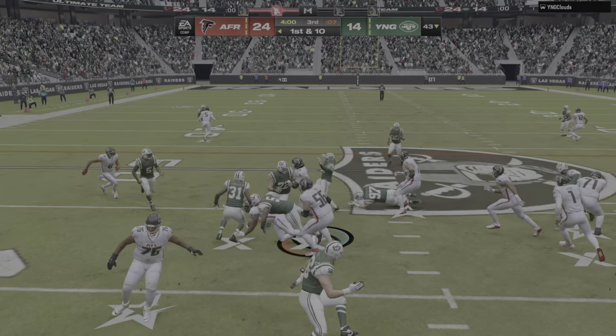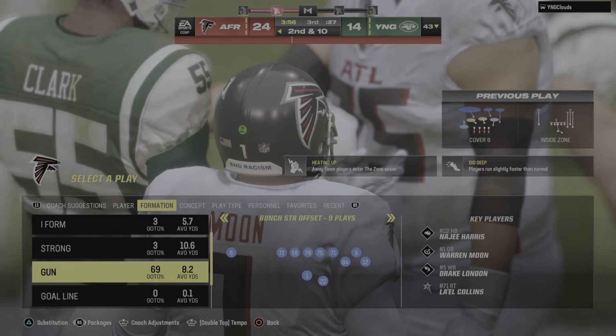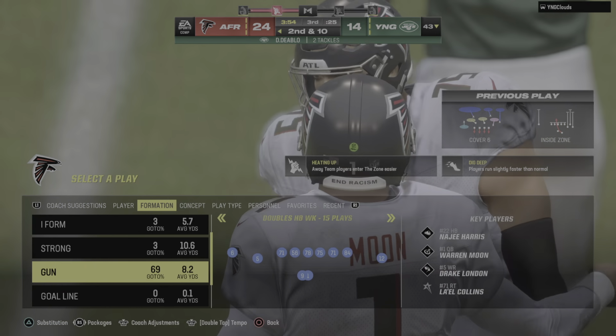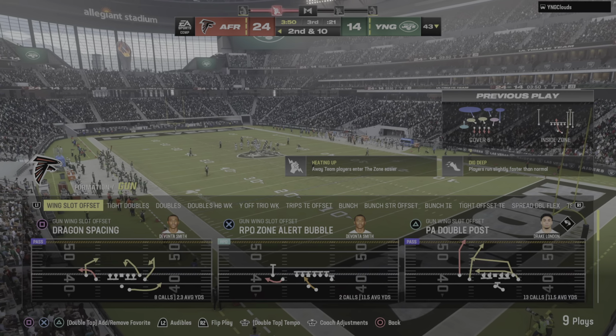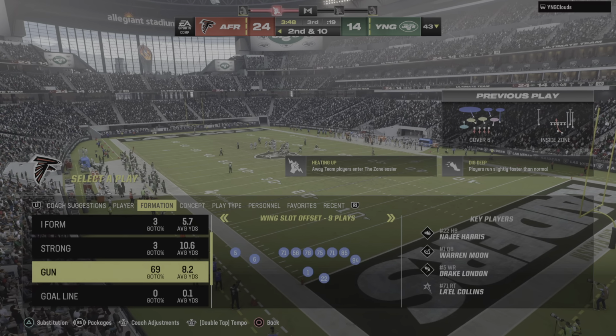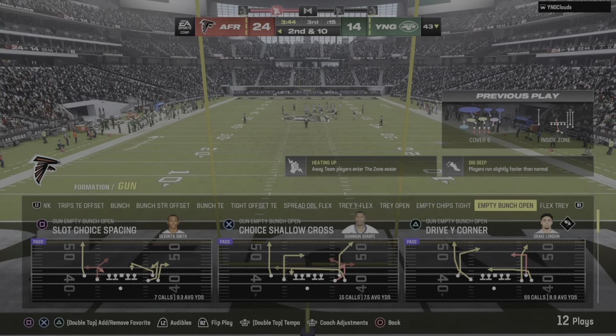They hand this off to Harris, and running room scarce here. He's going to be stopped in his tracks at the line of scrimmage. Officially no gain on the play, and it's second down. As usual, the hallmark of a good run defense, linebackers making plays near the line of scrimmage. Absolutely nowhere to run there.